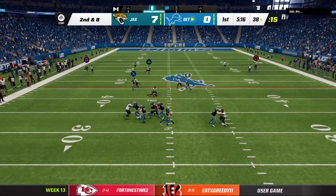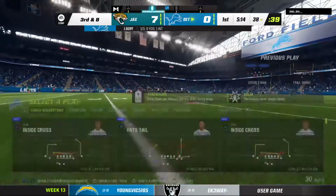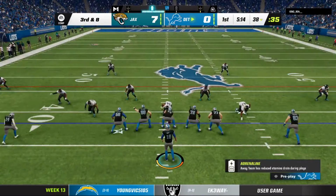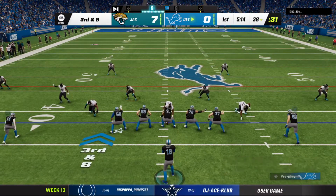From the 38, Goff. And incomplete on the deep ball. But they certainly came out firing in this one, and while that one was incomplete, I can't imagine that'll be the last shot that they take in this game.